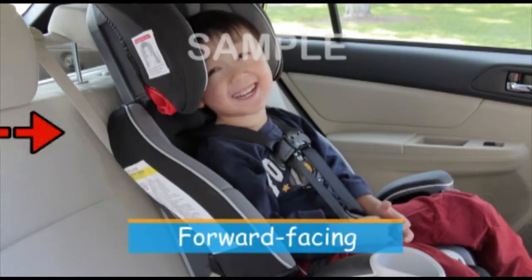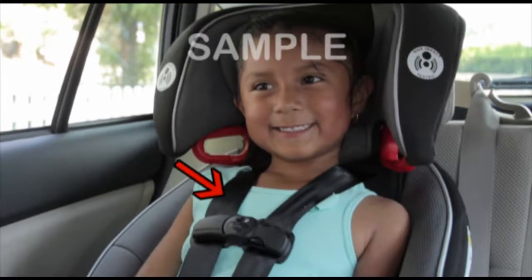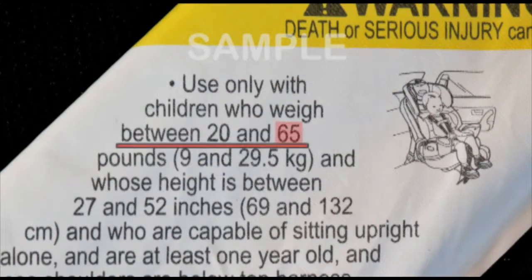Preschoolers and early elementary-age children should ride in a forward-facing car seat with a harness until they reach the maximum height or weight limit of their car seat. This is usually between 40 and 90 pounds, depending on the model.